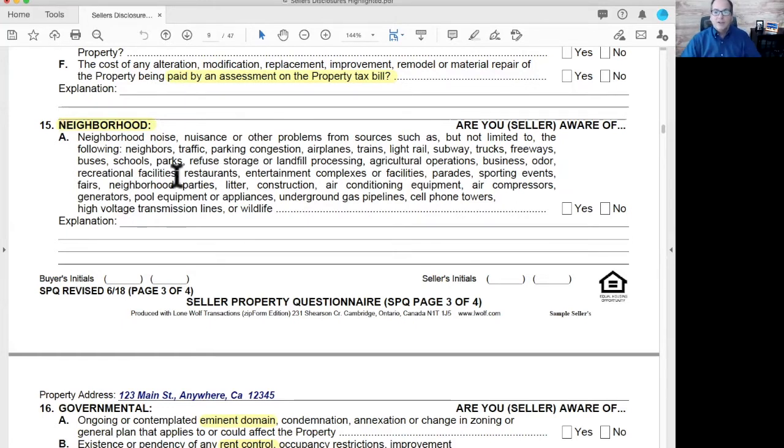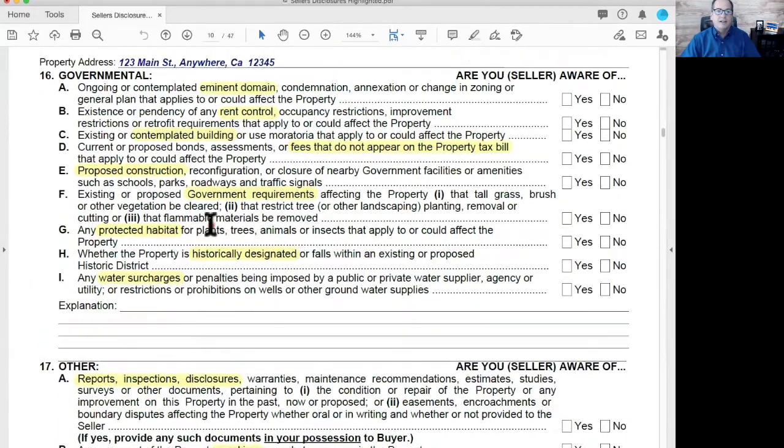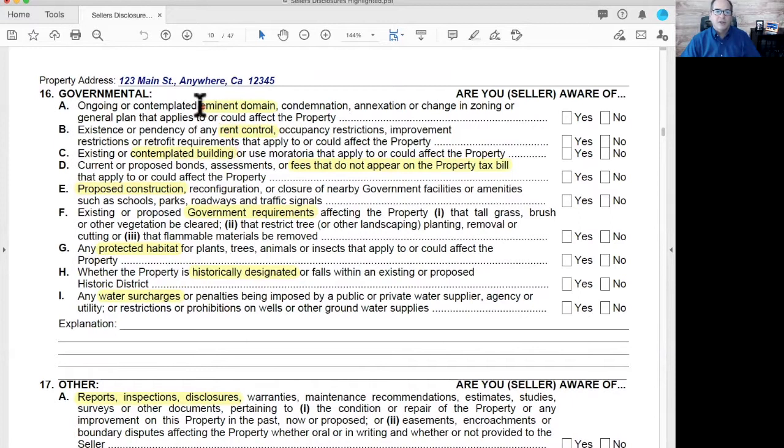All right, so that was page 3 of 4. We're down to the last page. We're doing great. Here's some governmental stuff. Is there a freeway coming through your neighborhood anytime soon? Eminent domain. Is there any rent control issues in your neighborhood? Is there any contemplated building that's going to be happening where the fees don't actually appear on your property tax bill, but you might know about it?